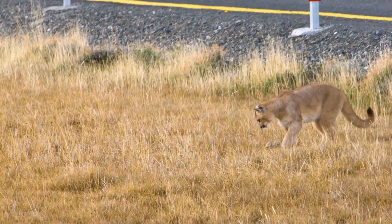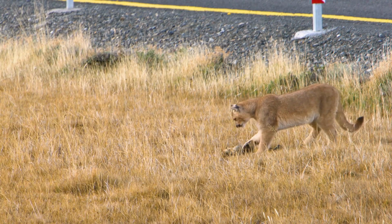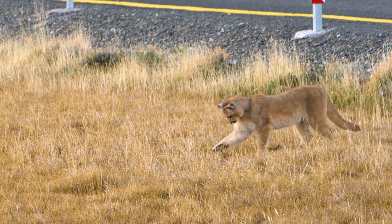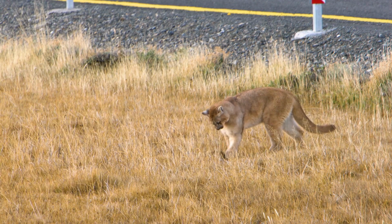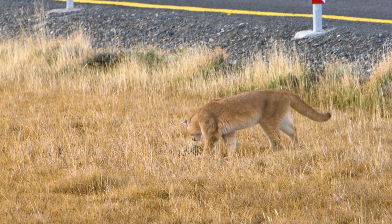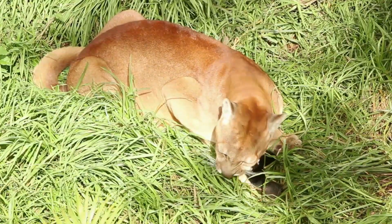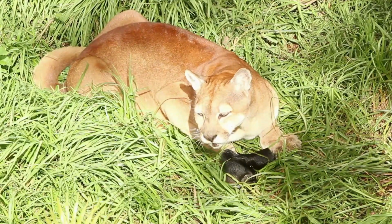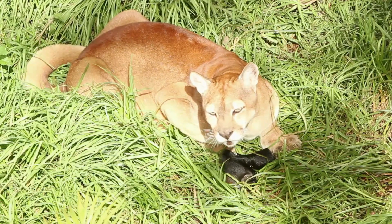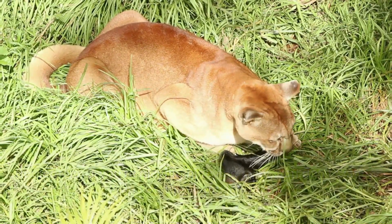But remember, it's not just about the color. Pumas also use their stealthy movements and the cover of the environment, like bushes, rocks, and trees, to stay hidden. They're not just masters of camouflage, they're also masters of patience, often waiting for the perfect moment to strike. So, next time you're out in the wild, remember, there could be a puma watching you from the shadows. But don't worry, they're probably more scared of you than you are of them. Remember, if you're playing hide and seek, you don't want a puma on the opposing team.